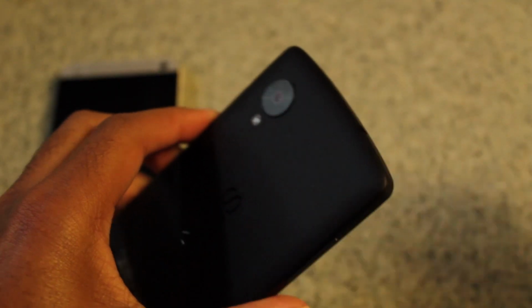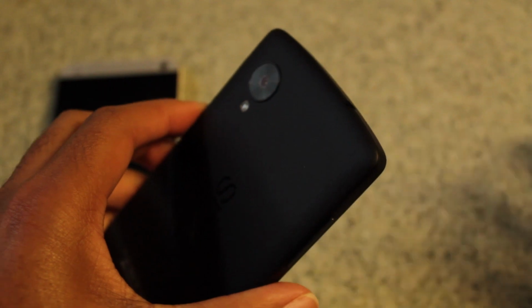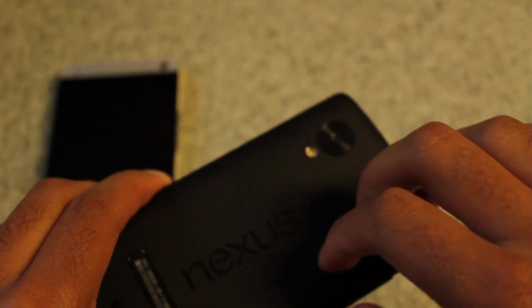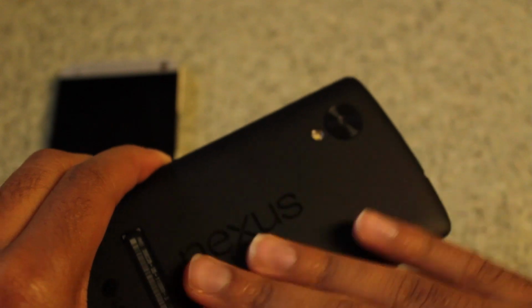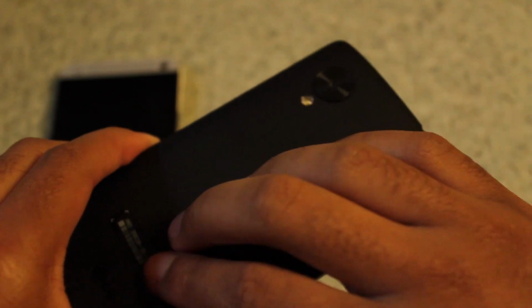Now we have the Nexus 5. Now, don't get me wrong, the Nexus 5 doesn't feel cheap. It just doesn't feel as premium as the HTC One does. The back is made of a soft touch material, and the best way to describe soft touch is it's like plastic, but it's not plastic. I don't know how to describe it. It's soft touch. I mean, when you feel it, it's soft. It's like a soft backing.